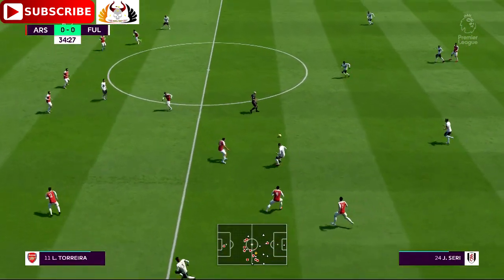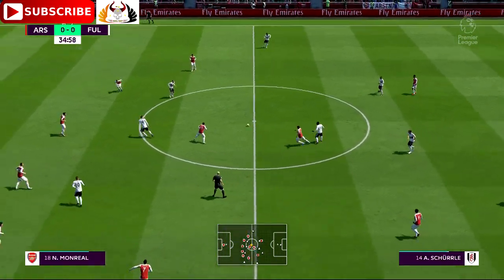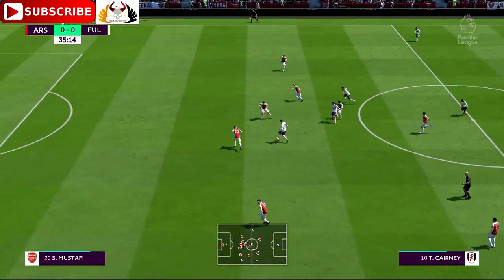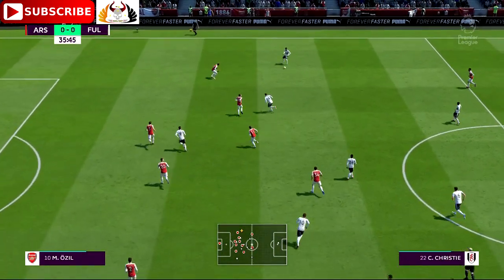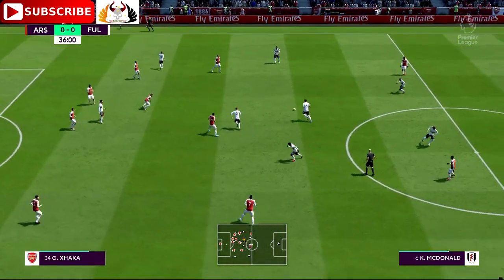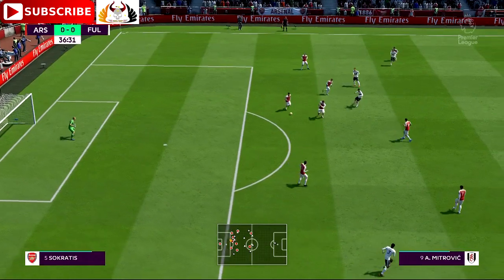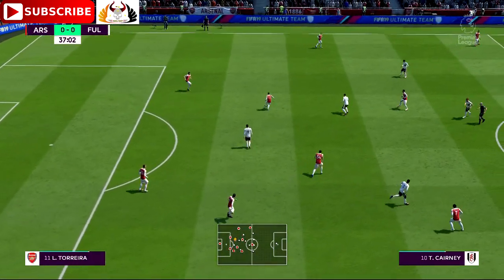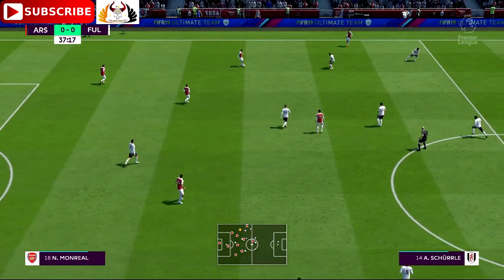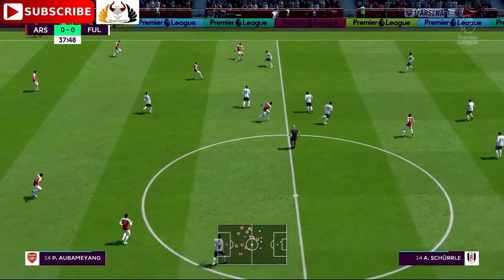Tom Cairney. Mitrovic. Andre Schürrle. McDonald. Good forward play from them. Quick-witted and quick in his movement too to intercept there. Aubameyang.